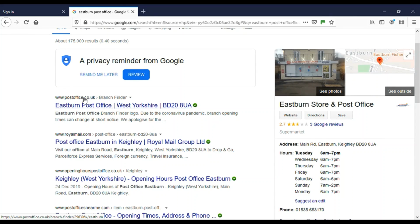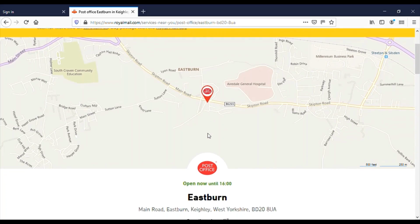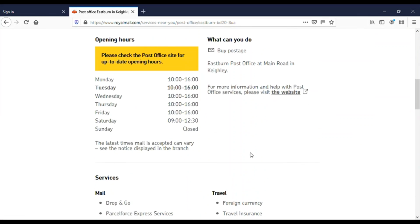So really here I'm going to just look at postoffice.co.uk and royalmail.com because those are the official websites for those services. And I get a map so I can see where the post office is. That says open until 4 p.m, so that's different to what I was seeing on Google. And here are the opening hours for the week. So those are quite different. It's much later opening and much earlier closing than what I was seeing on Google.